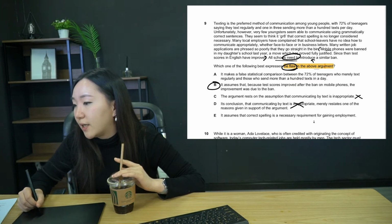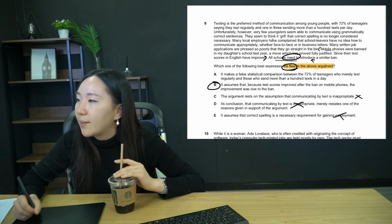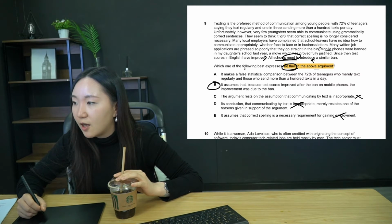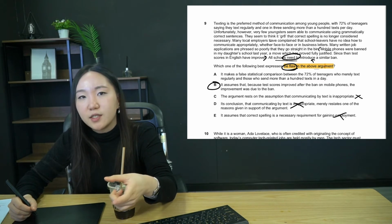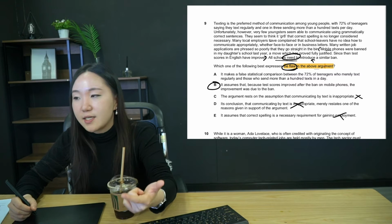It assumes that correct spelling is a necessary requirement for gaining employment. I don't think it does. They're complaining about it, but it's not necessary, right? So anyway, this type of question where it falsely links two ideas together is a really common question at TSA. So this type of question you definitely shouldn't get wrong because it is quite repetitive.